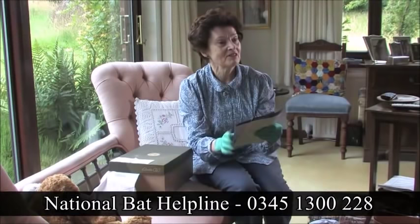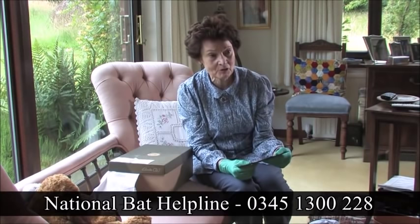Then go and ring the Bat Conservation Trust headquarters in London. The girls at the desk will ask where you're ringing from, and they will be able to give you the telephone number of the nearest bat worker. You phone them and they will come and rescue the bat. And they'll be able to tell you what species it is and will be able to look, perhaps you have a roost around your home, and give you all the advice you want to know.